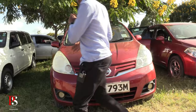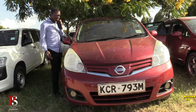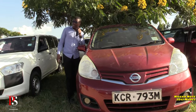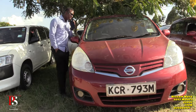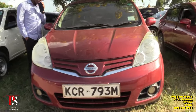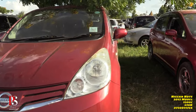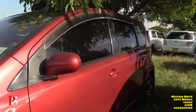So guys, we have a very nice ride here with me. This is a Nissan Note 2012 model. It's a 1300cc and it's fully loaded. The ask is 570,000 Kenya shillings, 0720-811-750. Let us show you the extras that we have.